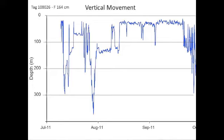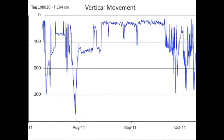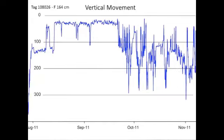And then let's look at vertical movement. So this is a different skate. This is one that stayed inside Prince William Sound the whole time. And what you're going to see here is the depth in meters. So 100 meters, about 50 fathoms. About 100 fathoms, about 150 fathoms. And you'll see here the line is the depth record. This is the one that I was able to recover the tag for. And it's going to go across. Keep your eye on about 130 meters and about 30 meters. And you'll see these are areas that it comes back to over and over again.